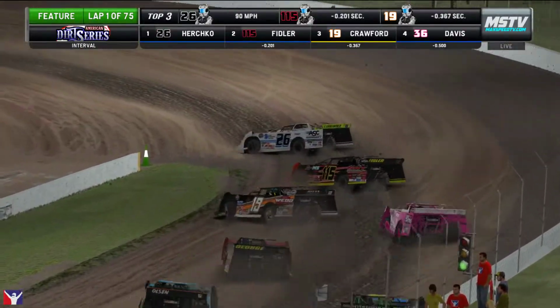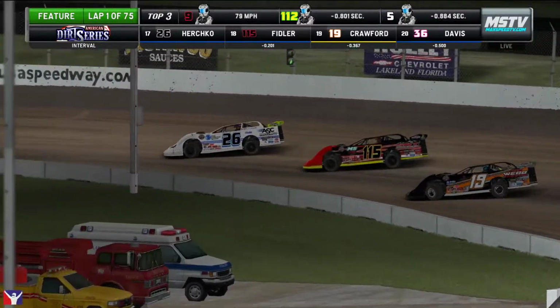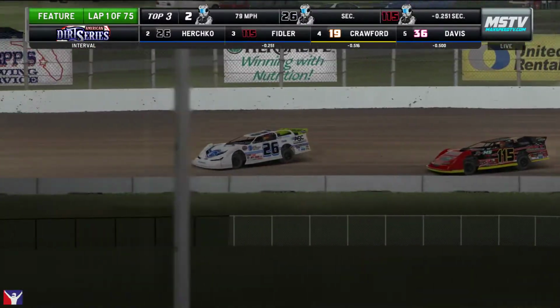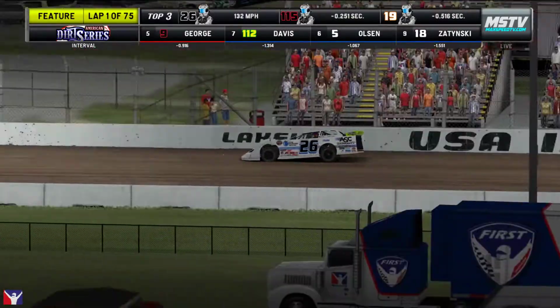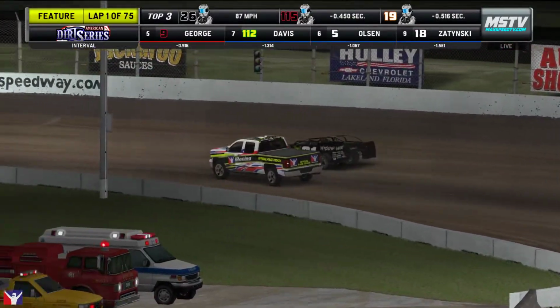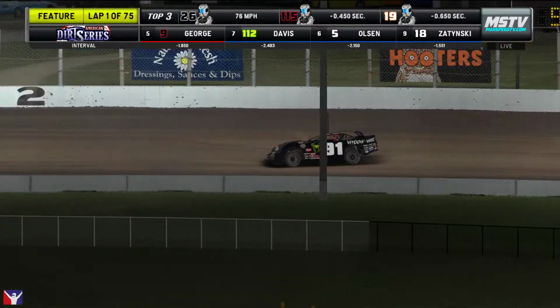Hirschko, as always, off to a good start. But here comes Fiddler. John Fiddler's a caution already out on lap 1. And it's going to be the 91 of Michael Sheridan. Let's take a look and see what happened.